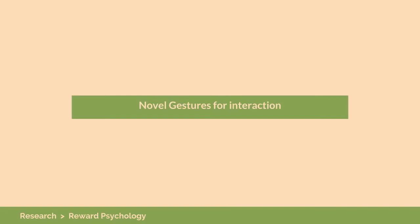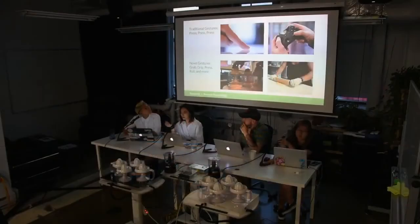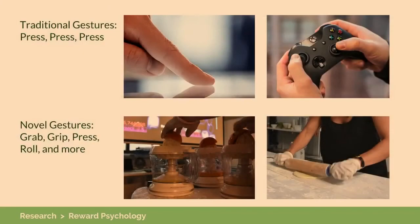And the next thing that's special about it is the novel gestures for interaction. If you look at the standard game controllers, they're basically one single gesture, which is pressing, pressing, and pressing. But with this set of controllers, we incorporate different gestures, learning from kitchen tools, which involve grabbing, gripping, pressing, rolling, and potentially more.